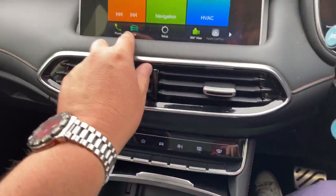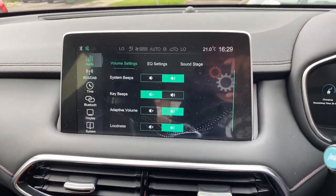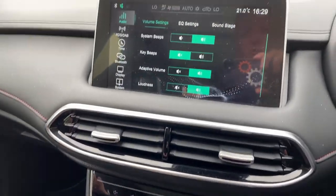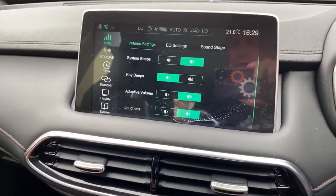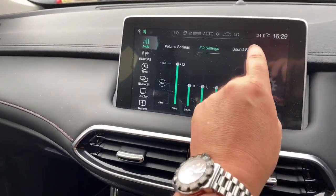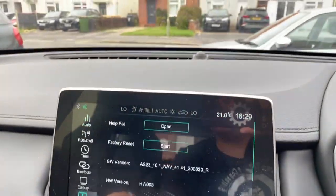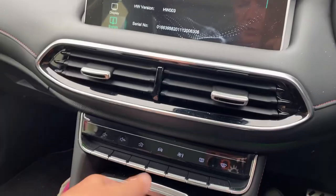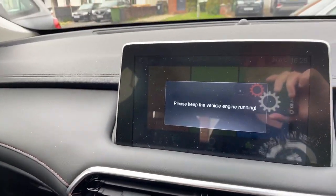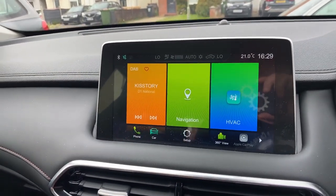If I go into the navigation, now the one thing about the sat-nav on this is it's not the fastest in the world, but it does the job. And also you can connect your phone anyway, so you can use things like Waze. That's how Annabelle and myself do it. EQ settings, soundstage. So you can do all this. And then if you actually go in and have a look at, where is it? So where's home? There's home. We go into car. Can't. I'm charging. I'm not going to do that. Obviously, I can't see that yet.